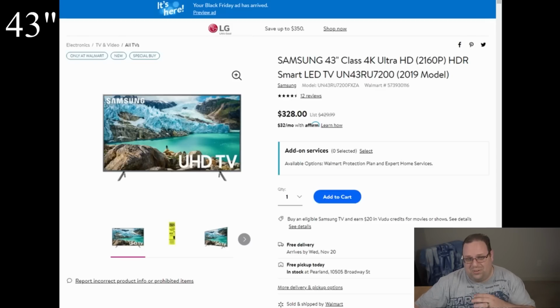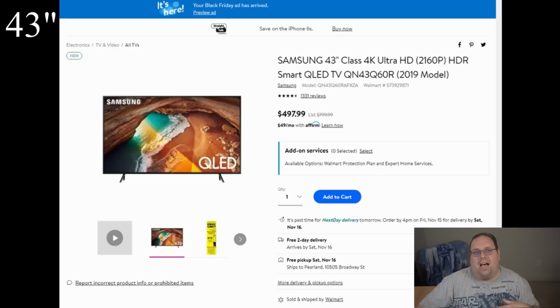All right, so also, if you want to step your toe into the quantum dot market, then this is the TV for you. Once again, if 43 inches is right where you want to be, for $497.99, you can get the Q6 series quantum dot TVs. They look really good. Quantum dot is a great technology. You see really nice bright colors and things like that.